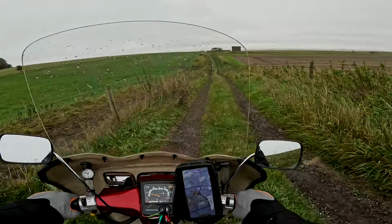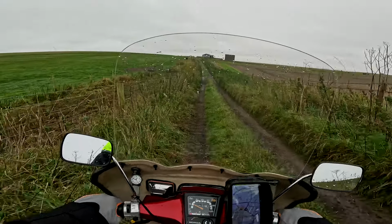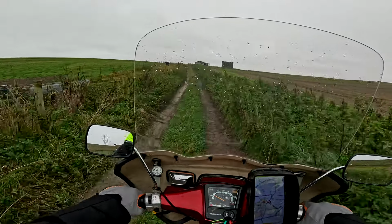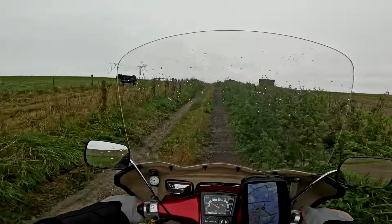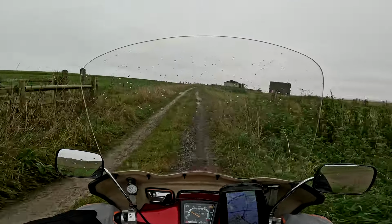Bloody hell, there's been some interesting sections on this ride. And I can keep seeing tracks where people have been on their off-road bikes with big knobbly tyres. And there's me on my little Cub and my Kenda K262s smashing it out the park.